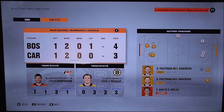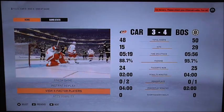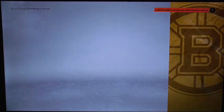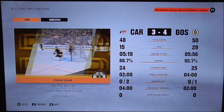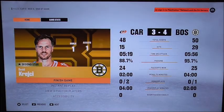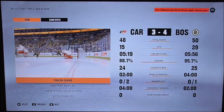All right, thank you very much. Let's have your three star players of the game. All right, I got a great feeling about this one. The third star we have is Linus Ullmark. He had 45 saves. We have a great run. Then a second star, on the other hand, we have is David Krejci with a goal and assists. Never seen him making a goal, but now he does it.